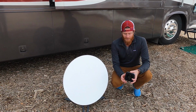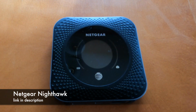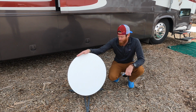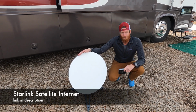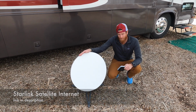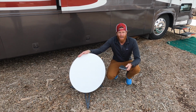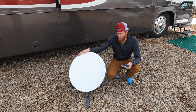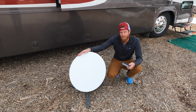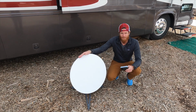So what we do is we have a hotspot with an AT&T plan on it, and then we have Starlink, which recently has been way more reliable than anything that we've seen before. And then we both have hotspot data on our cell phones. I have 50 gigs with my Verizon plan, and Kristen has 100. So between all of these services, with a little bit of planning, we're able to stay connected while we are mobile on the road.